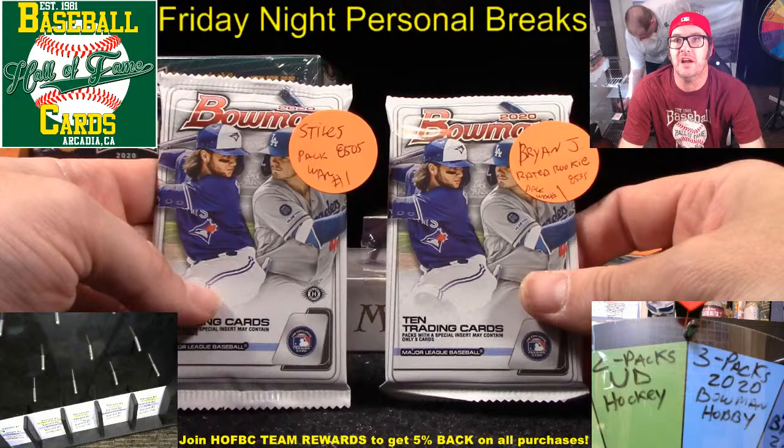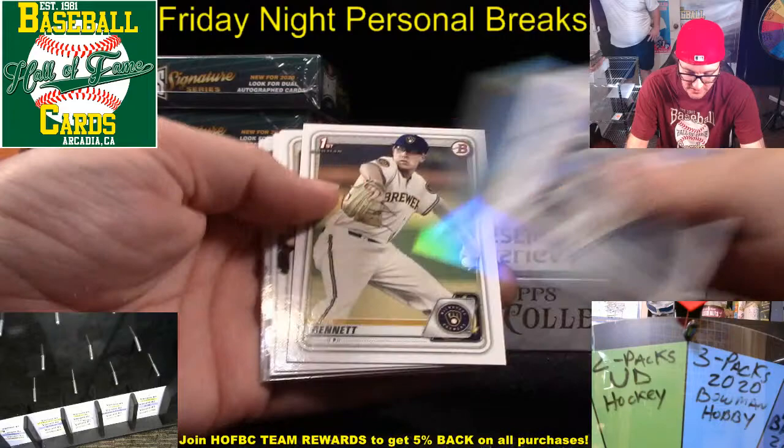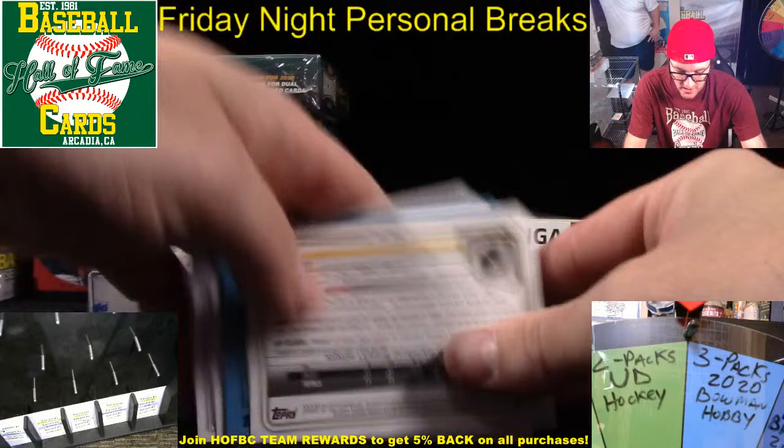Styles pack first. A little Bo Bichette rookie in there, chrome. High card for Styles is going to be 140. 140 on Nick Bennett card right there. That's Mike Styles' high card.